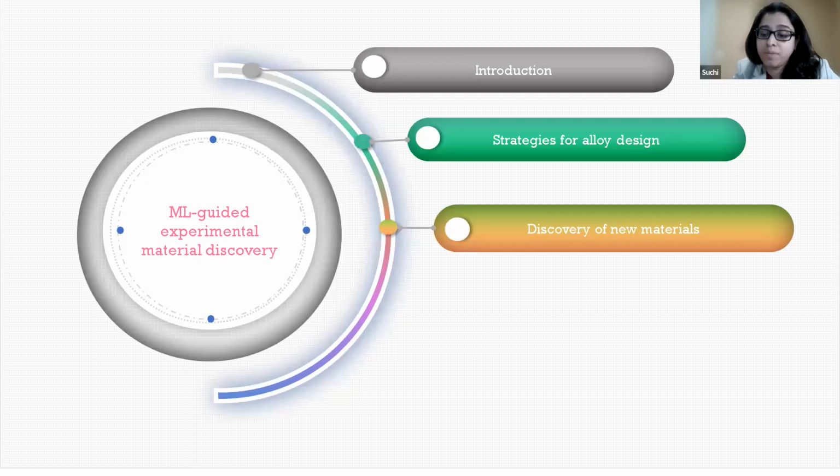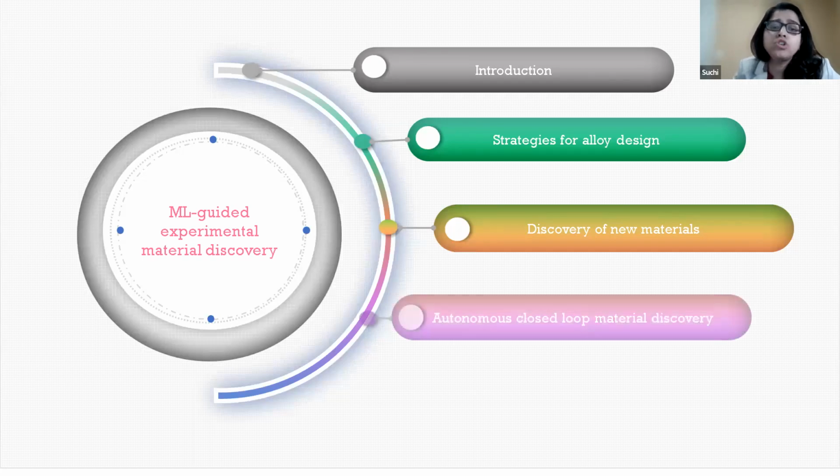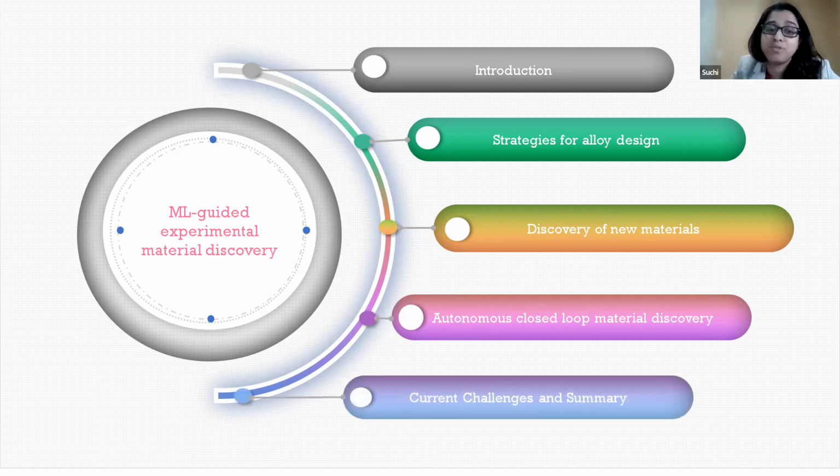Something really interesting. I will go through the process where we did autonomous closed loop material discovery and give my view on the current challenges and a summary of the talk itself.